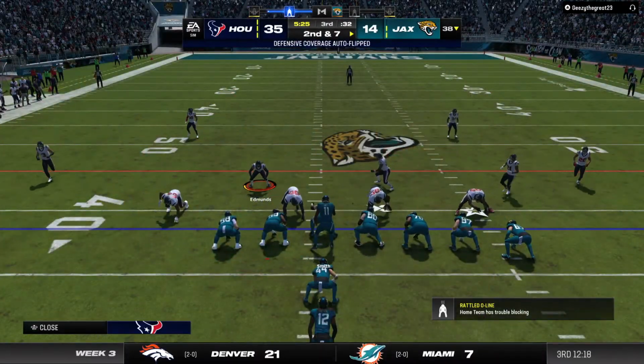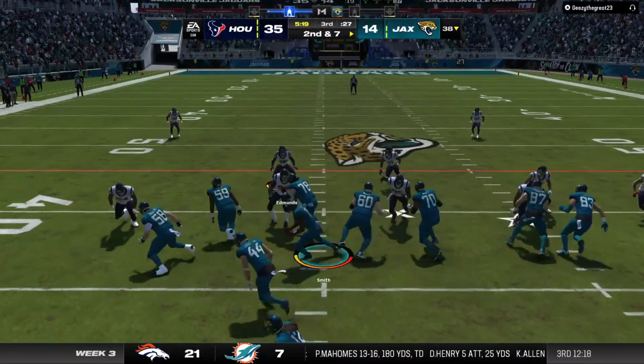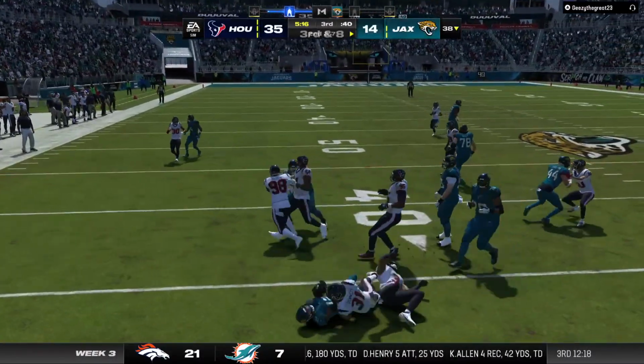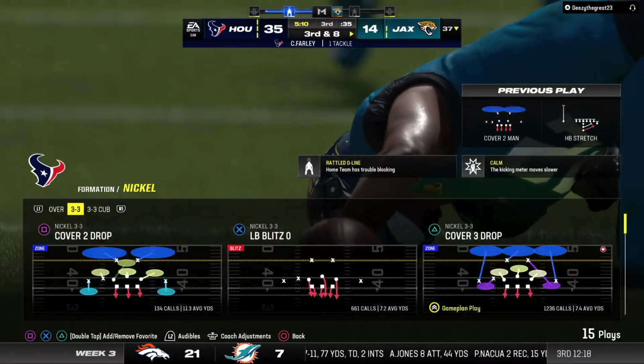And now they're in the hurry-up. Here we go. It's a pickup of 3. Brings up second and 7. Second down, and they go back to Gibbs. And he is going to lose yardage here. Now they're staring at a 3rd and 8. That last play backwards a yard.